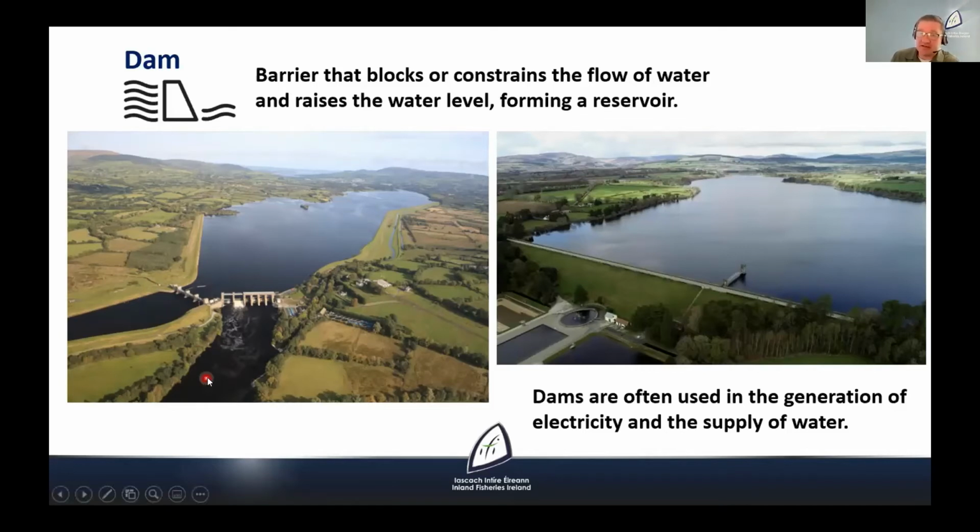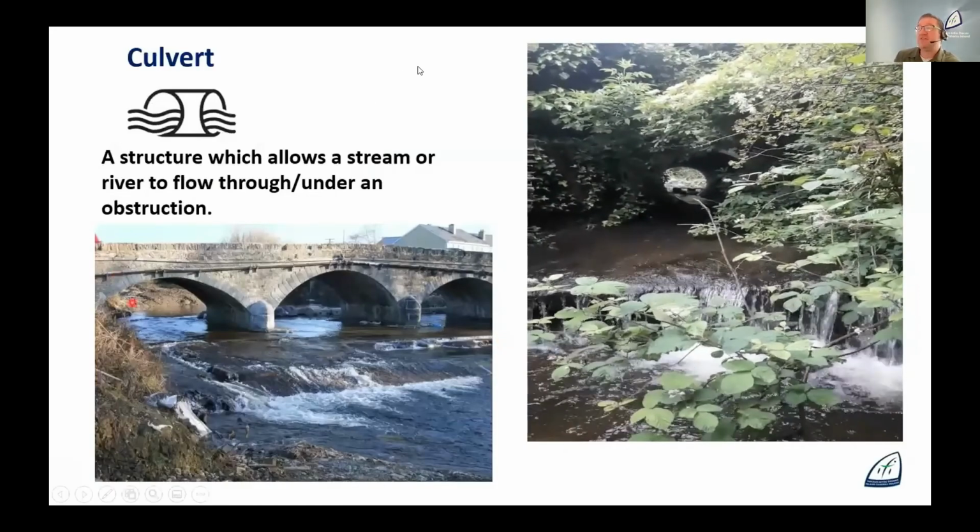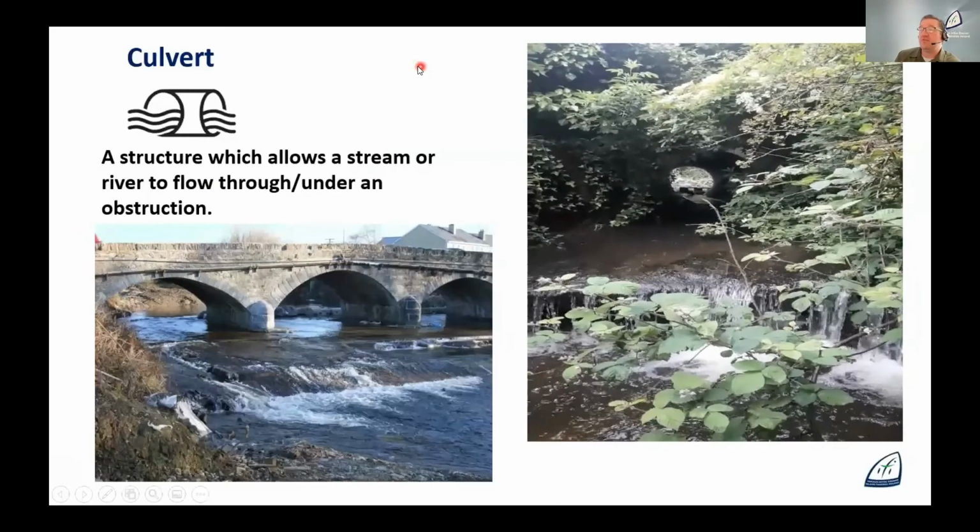This is Parteen down on the Shannon. That's a large amount of water upstream of that, which migratory anadromous fish have difficulty in reaching, and their juveniles have difficulty recruiting out of. We have culverts, which include bridges, and these structures allow a stream or river to flow through or under an obstruction.